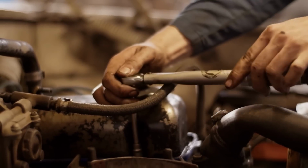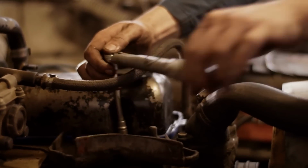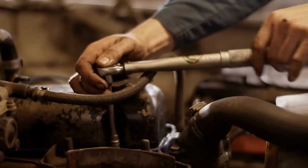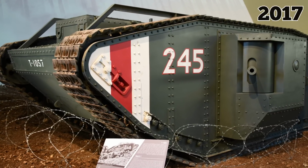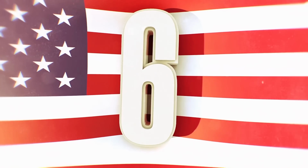After undergoing restoration, Deborah sat in a barn in the village for 17 years. She was moved to her permanent home at the Canberra Tank Museum in 2017. 6. A Prisoner's graphic novel.